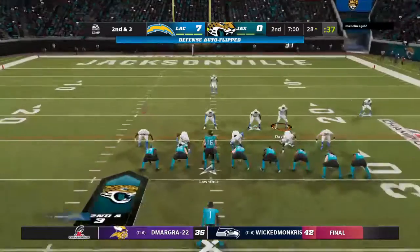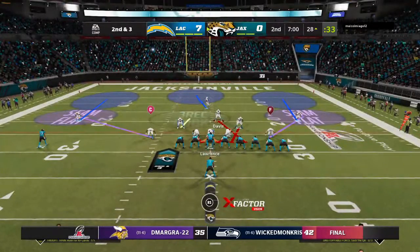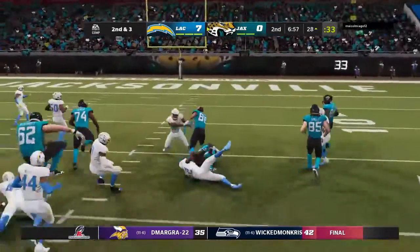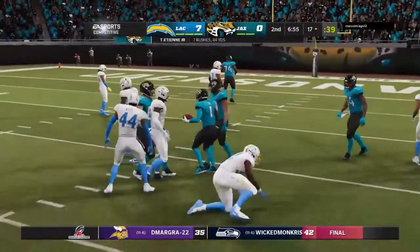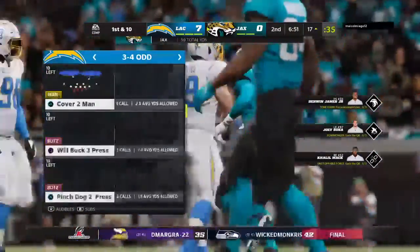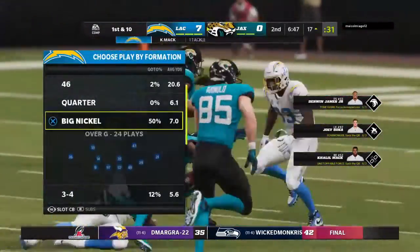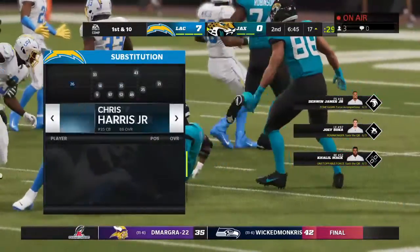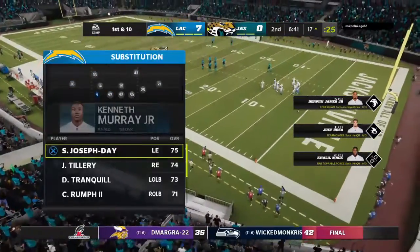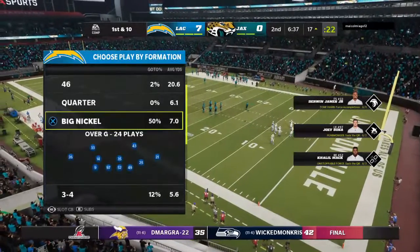2nd down and 3. A handoff for Etienne, and inside the 20 before he's brought down. 44 yards now on the ground on just 7 carries. They were not fooling around at all, were they? 2nd and short, and they brought out the heavy package. Almost felt like the super heavy package against that defense, didn't it? Yeah, I don't think they expected that much beef up front, and it turned into an easy 1st down conversion.